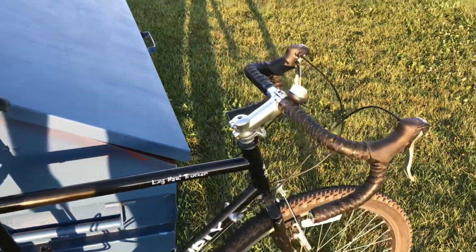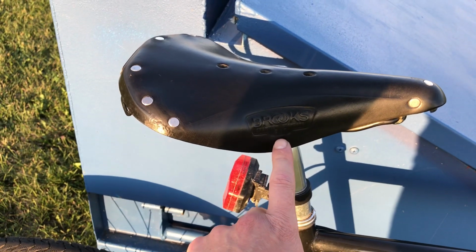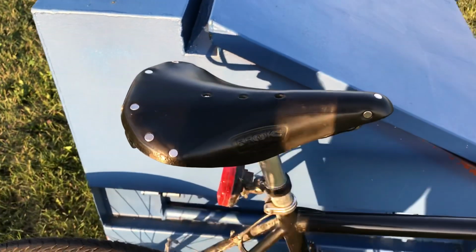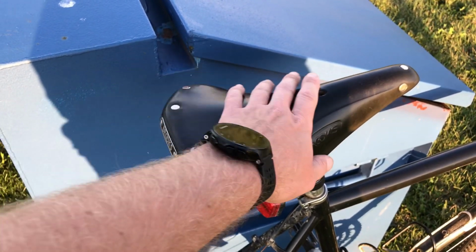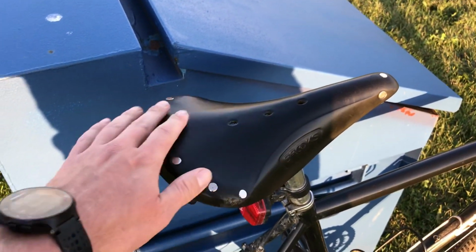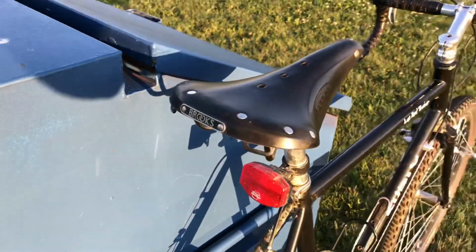A couple things I like on it is the classic Brooks Champion B17 seat. At first this seat isn't super comfortable, but once you get used to it, after a couple hundred miles, maybe even a couple thousand miles, you end up loving the seat. So it's great, super comfortable.